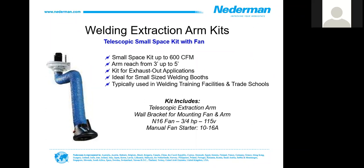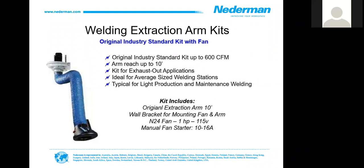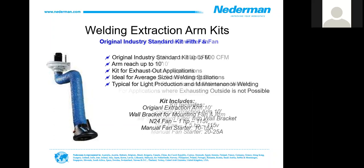At 115 volts with a manual starter on site, it doesn't require a bunch of excessive electrical usage or electricians needed. This one's actually showing the original arm, as you can reach up to 10 foot with this. It still stays 600 CFM. Most of our 6-inch arms are rated in the 600 CFM category. Our larger 8-inch arms and extension booms, as you'll see shortly, will get up into the 1200 CFM range.